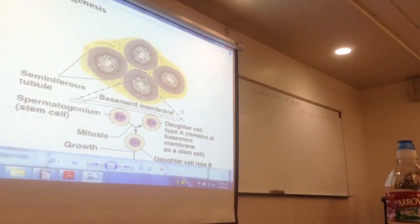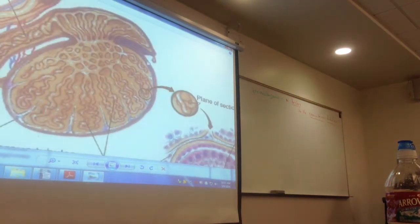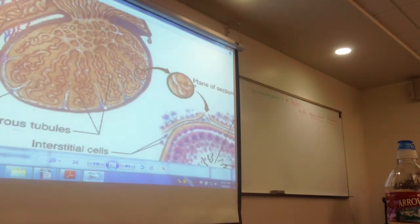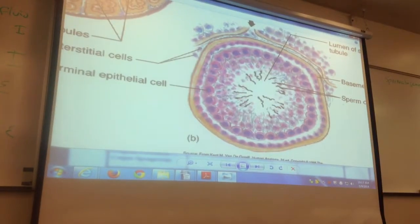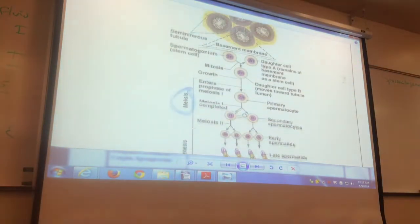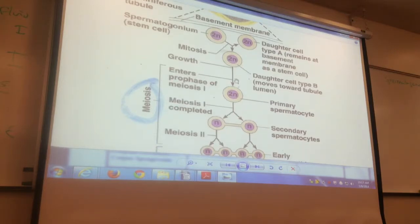To get your bearings real fast, I'll go forward a picture. So if you look here in this testis, these little squiggles represent the seminiferous tubules. So your testis has a lot of these little tubes. This is showing one tubule up close. So the tubules are inside the testes, and that's where the sperm are made. There's a word in M circled in blue that you're supposed to remember. Meiosis. We're going to use meiosis to make our sperm.